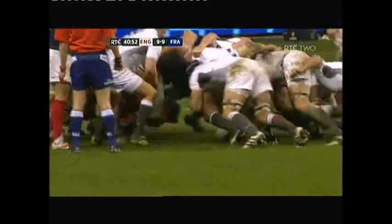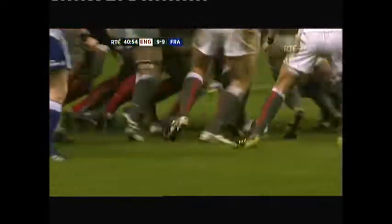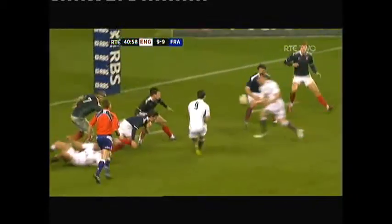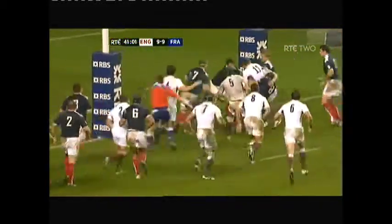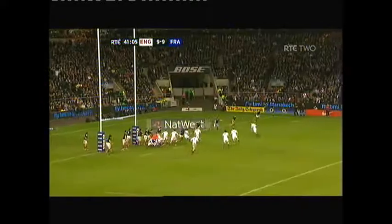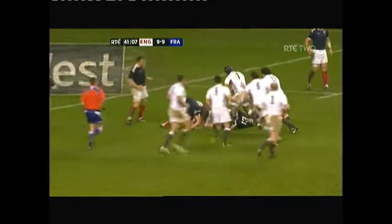The eye contact's been there between Youngs and Flood. England must control the scrum. It's at the feet of Nick Easter and James Haskell. Now it's Youngs and taken on here. A chance for Cueto. Just stopped short of the line. Here goes Youngs again. Taken on this time by Dylan Hartley.